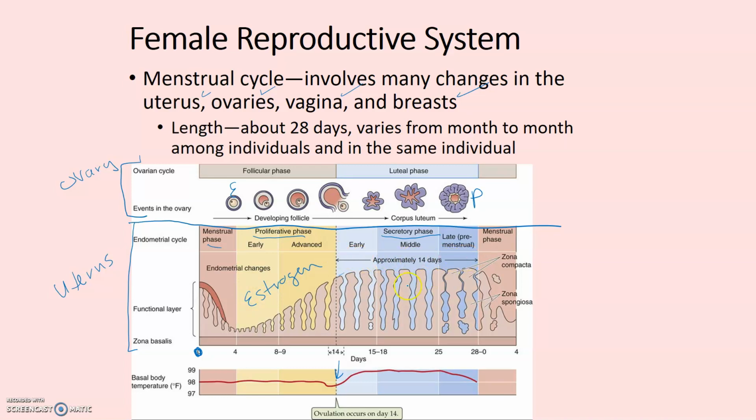And the maintenance of the endometrium is because of progesterone. If fertilization doesn't occur, then the menstrual phase will be initiated at about day 28, we'll just say, and the individual will start shedding the endometrial layer again.